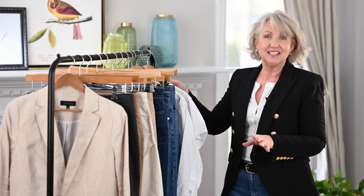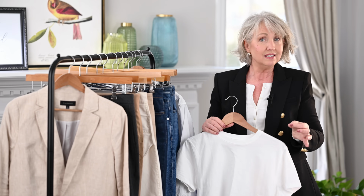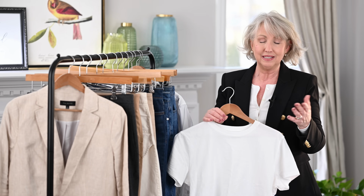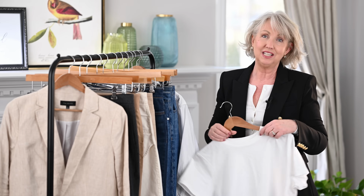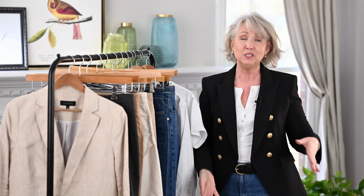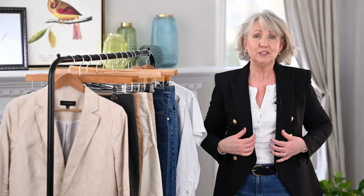So what happened is they laid the pattern out on their fabric incorrectly, trying to save some fabric and some money, cutting corners, literally, and that's why it makes that t-shirt kind of twisty on you. It also can happen in pants, when one leg feels like it just wants to twist off of you. Have you ever had that?